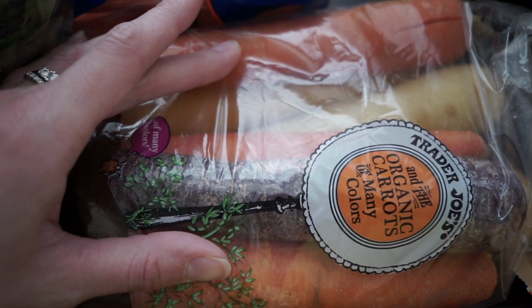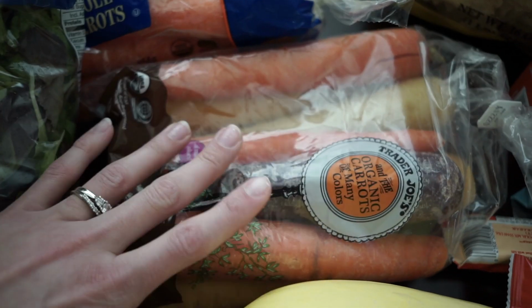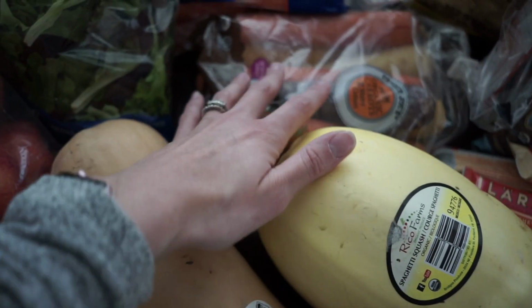I noticed these are new. I haven't seen these before. Organic color medley? No, just organic color carrots. Yeah, so I thought these would be good. Again, these are for Cade's baby food. I got regular as well. These will all be pretty much for his baby food, and believe it or not, this is actually only about 1 week's worth of baby food for him.